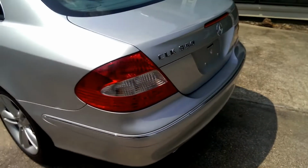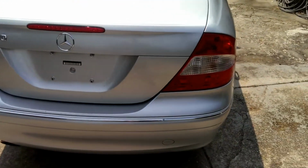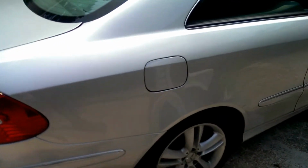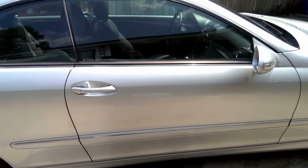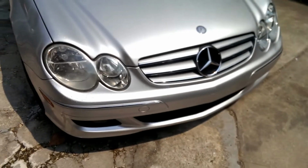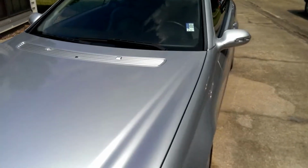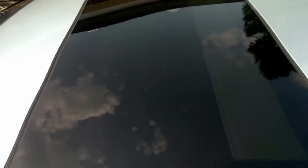The paint is in very good condition, or I would say excellent condition. Does come equipped with a moonroof. There is a, if you can see it, a small indentation right here, which I believe we can pop out. As you can see, the windshield and all the windows are free of cracks. Sunroof is in working order, no cracks.